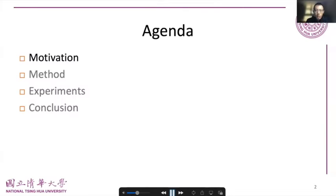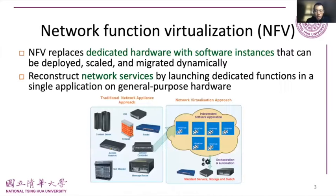We thought it would be useful to divide our talk into 4 main sections. I would like to introduce our motivation first, and then explain our method design and experiments. Finally, we give a conclusion based on our experiment results.